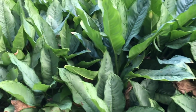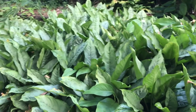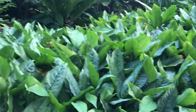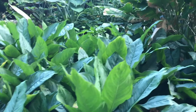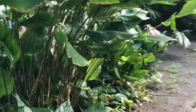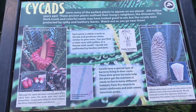I guess this one might be Chinese evergreen, but what we consider house plants are all outdoor plants out here. Chinese evergreens, peace lilies, aroids, like philodendrons, pothos, anthuriums, calatheas, all outdoors. This section is for cycads.